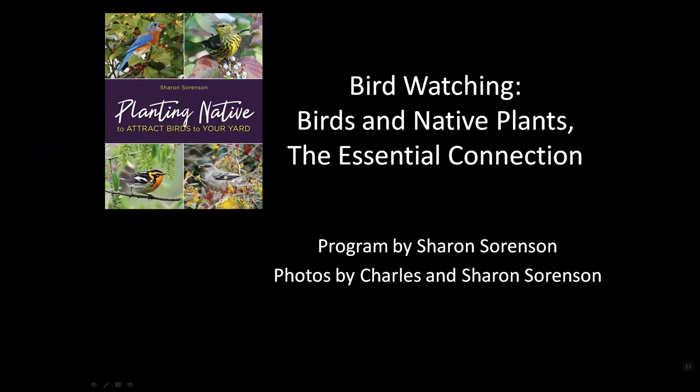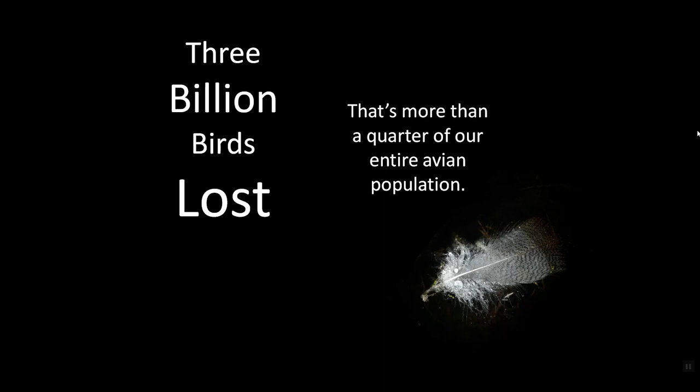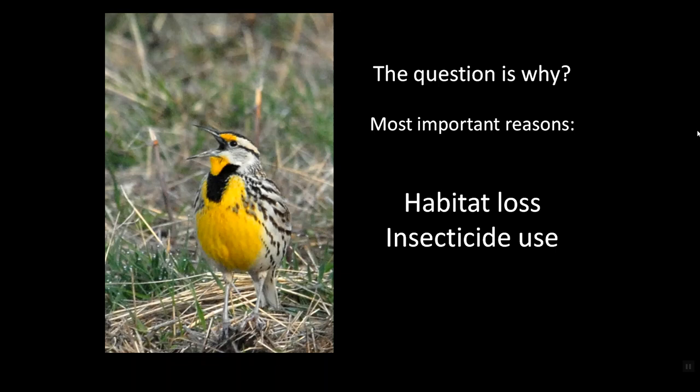Perhaps you saw the headlines recently that we've lost 3 billion birds in the last 40 years. That's more than a quarter of the world's entire avian population. And so the question, of course, is why? And while there are contributing factors, two most important reasons come to the forefront: habitat loss and insecticide use.